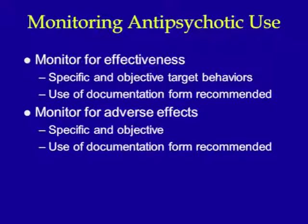A realistic goal for therapy is not, in fact, elimination of symptoms. The decision must be made on an ongoing basis whether the amount of benefit received justifies the real or potential side effects. Accurate quantitative and qualitative descriptions of our targets will allow us to make those assessments. This should be documented on a daily or shift basis depending upon the setting, and there are a variety of commercially available forms to do this.